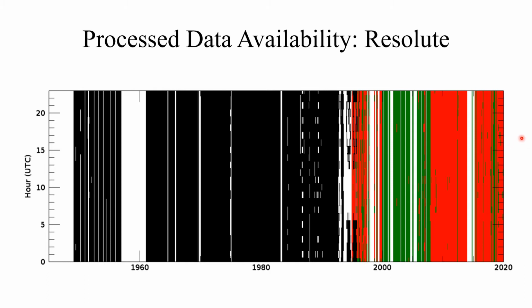In red, we have the manually scaled record, where I've started mostly from the initial operations of CHAIN onward, but I've recently started going back to 1995 and working my way forward from there to try and complete this record so that we have a nearly continuous time series of ionograms at Resolute dating back to 1949. And hopefully this will enable a number of interesting studies, particularly with the recent interest in long-term trends in the ionosphere.